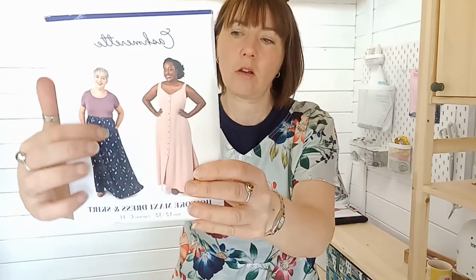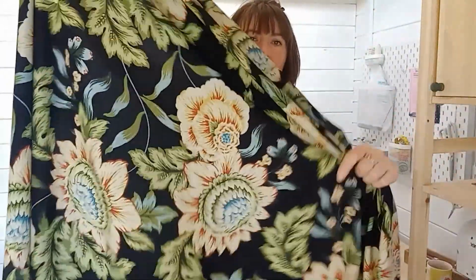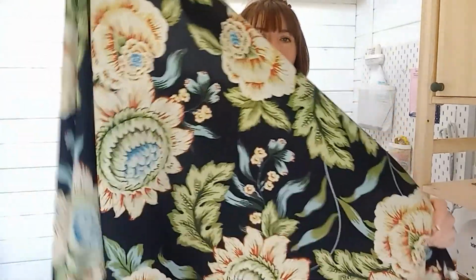Same pattern, different fabric for this next one. So next I'm looking at this long maxi skirt. It's got buttons down the front. So I've gone for a crepe again. It's for a long skirt. You get that sort of drape around the ankle, swish. This would also make the dress in fact as well.